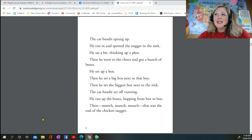The cat bandit set off running. He ran up the boxes, hopping from box to box. Then munch, munch, munch. That was the end of the chicken nugget.